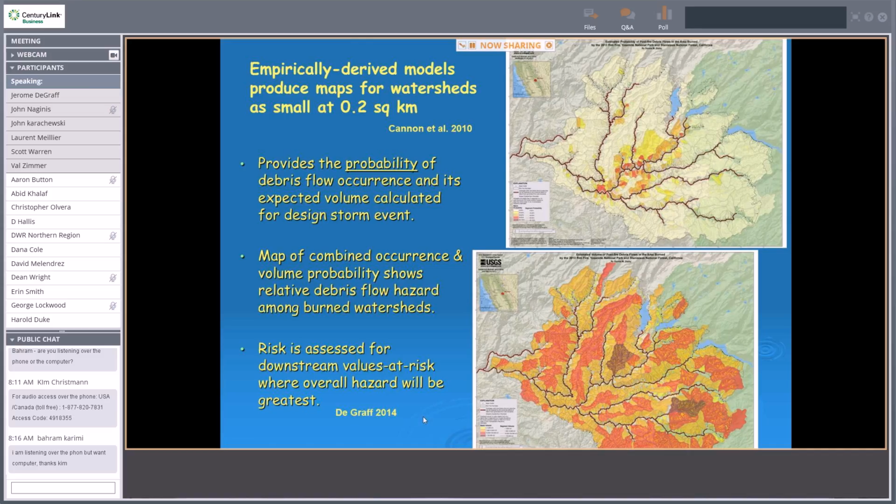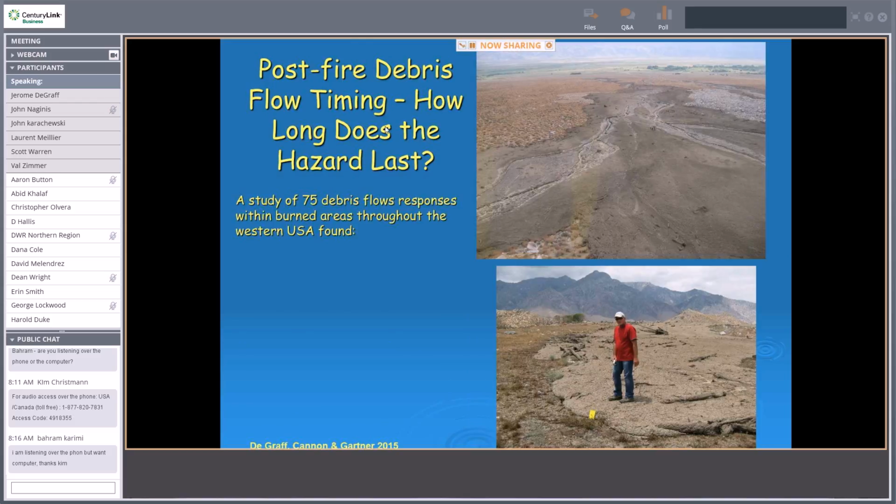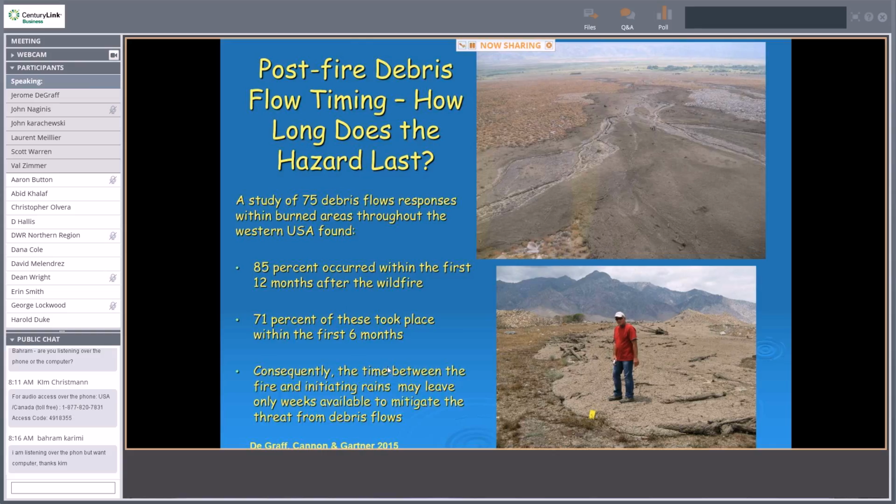And that's the current approach that's largely used by the BEAR team to assess debris flow hazard. Now, one question is how long does this hazard last? Well, the study of 75 debris flow responses within burned areas throughout the western U.S. found that 85% of them occurred within the first 12 months after the wildfire, and 71% of those took place within the first 6 months.